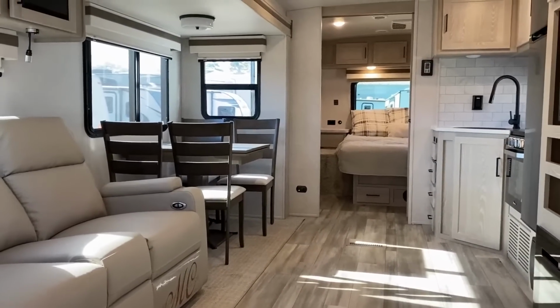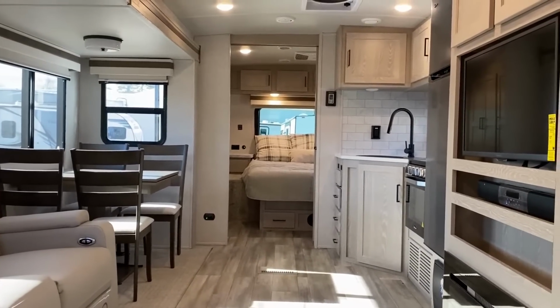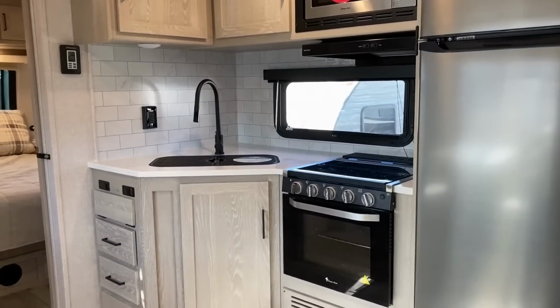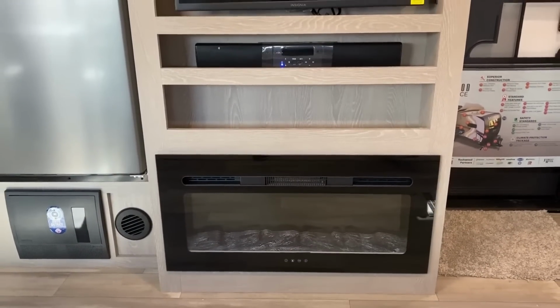And this floor plan always makes me laugh. It's almost like somebody looked at him and said, I bet you can't fit a full-time fifth wheel into a 30-foot travel trailer, and Rockwood was like, hold my beer, I'll give it a shot, because they pack some serious stuff into this.